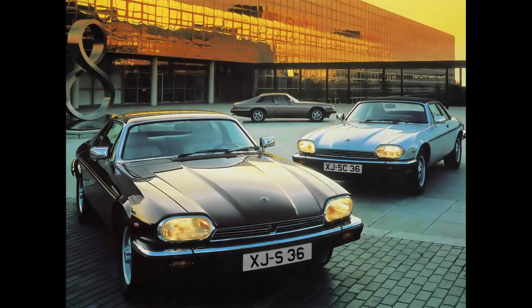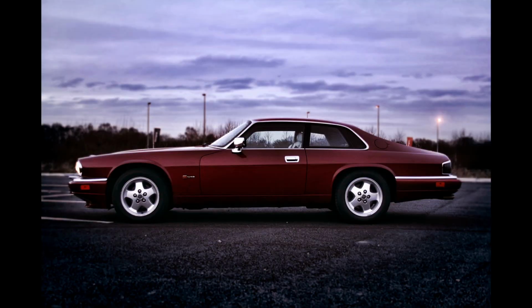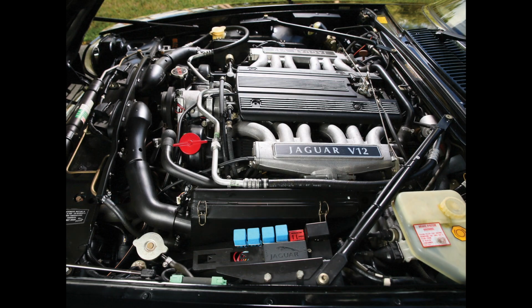This version was produced for 10 years with hardly any changes except the release of the XJS Targa and later the convertible. The last 5 years are known as the facelift years. This introduced a new, more modern styling and 2 new engines, the later 4-liter straight 6 and the 6-liter V12. Let's go for a ride in this beautiful V12 example.